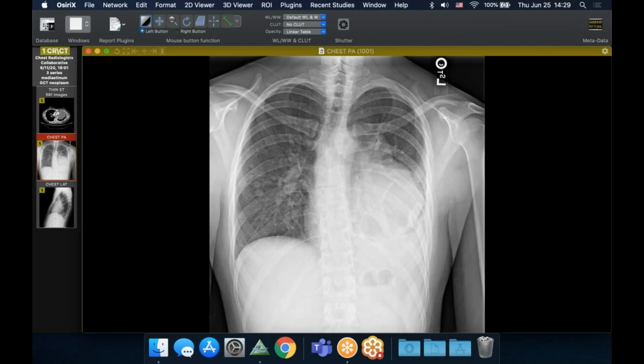So this is a cool case. This is a young guy, and I think if you have the key bit of history, you can make the diagnosis without further confirmation, but it's an important relationship. So this guy comes in with chest pain, shortness of breath.